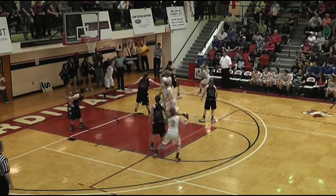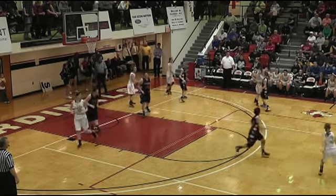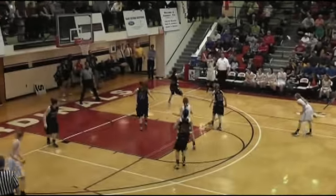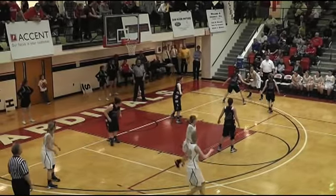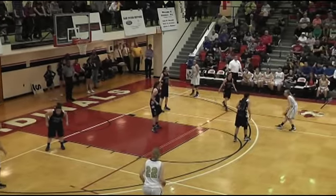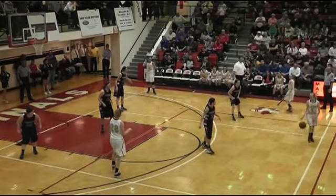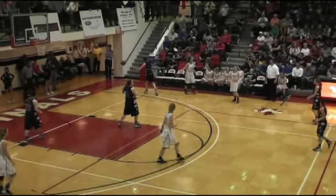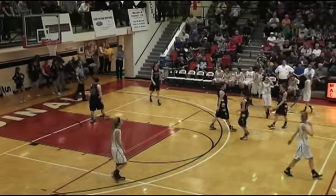Fredericktown on top. A bouncer on the inbound to Godsey. Godsey fires it back to the head of the circle. A near foul by Jordan. Some contact, no call. Now to the right corner. That goes to Helm. Helm jab step. She loves to drive that baseline. Sydney Skaggs cuts her off, though. 9 seconds remaining in the third. 33-32. Fredericktown looking to take this lead to the fourth. A pass to the right corner and a bad one. And it was over the top of Tara Helm.